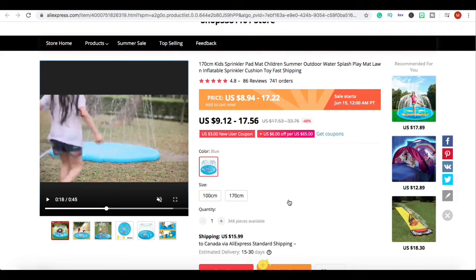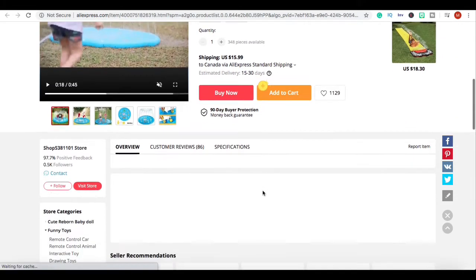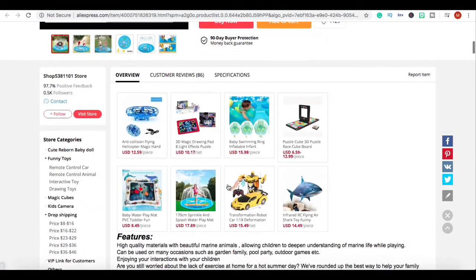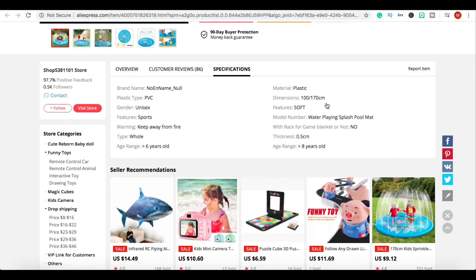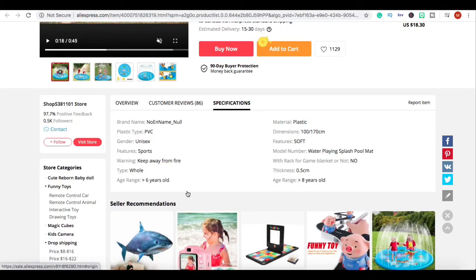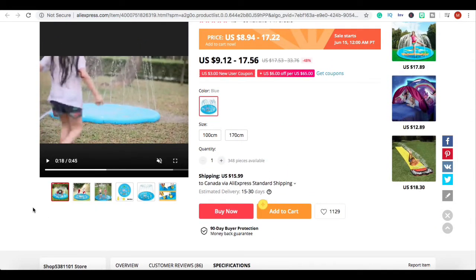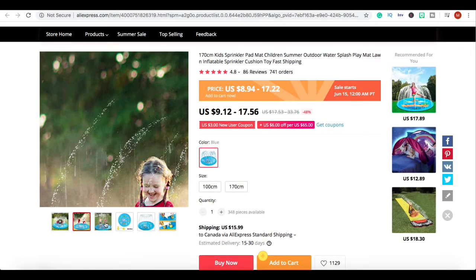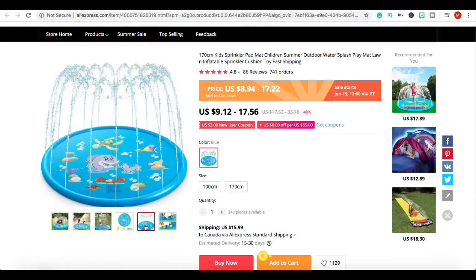So you want to make sure that you take a look at this page right here on Aliexpress. They have the specifications. So if you're selling this product on your site, you could definitely come here and find all the dimensions and the features. Here it says that it's soft, so you could add that to your site if you want. It has a thickness and it has the age range. So this product would be targeted for kids that are 6 years old and 8 years old, around that age, guys. So this is a really nice product and really attractive for parents around this time, guys. So you want to look into that.